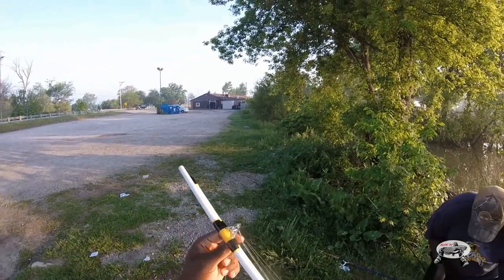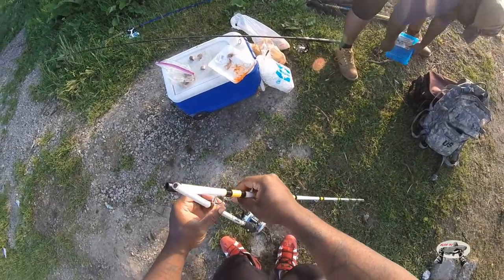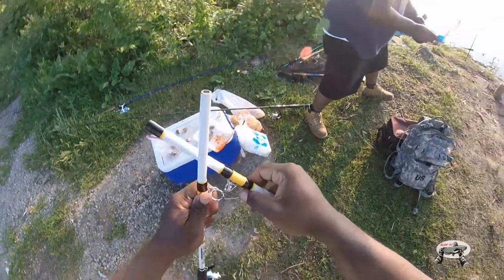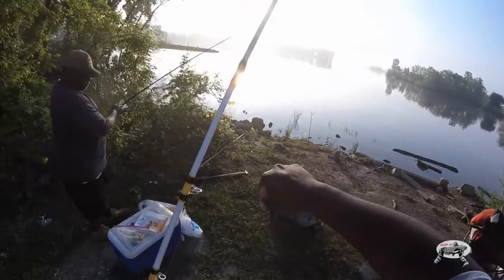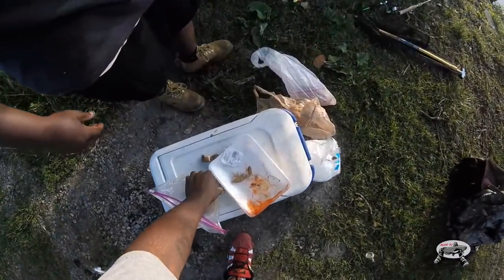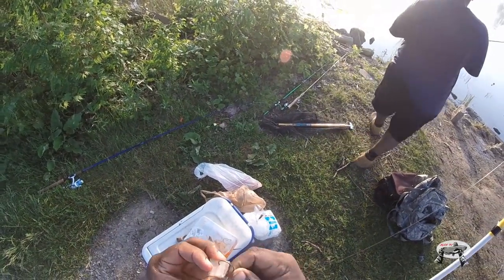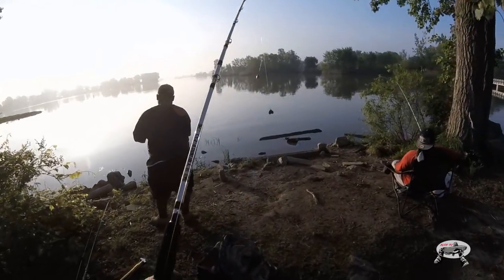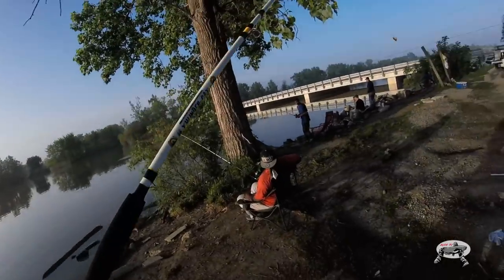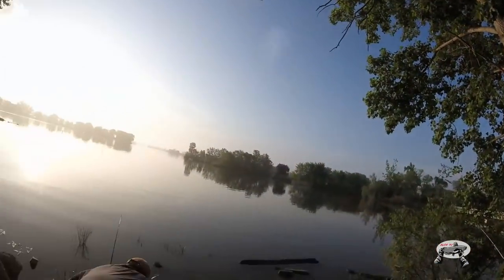I got a three-way rig, but what I'm gonna do with this three-way rig, I'm gonna actually adjust the height of this. And what we're gonna do is hit them up with some cut shad. That's what we're gonna do. Now we got us some cut shad on. And we're gonna get us an epic cast right behind you. I think I might go right to the left of you.